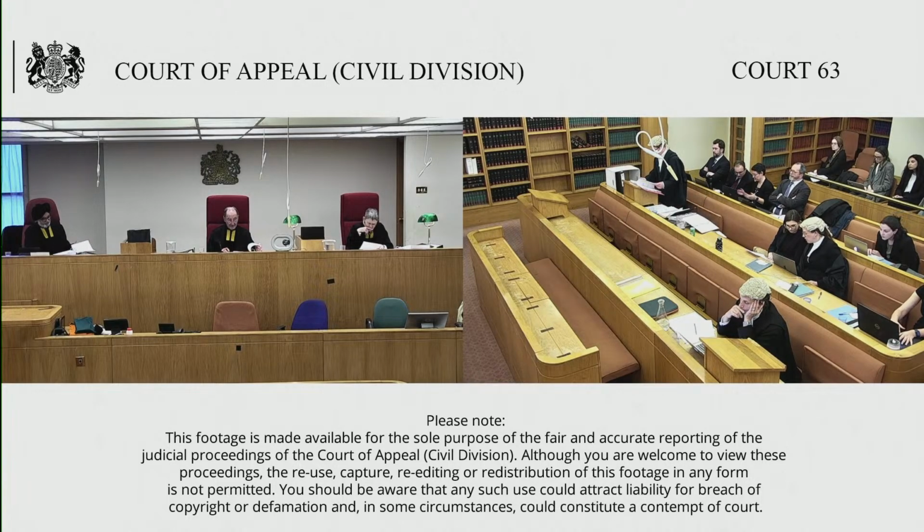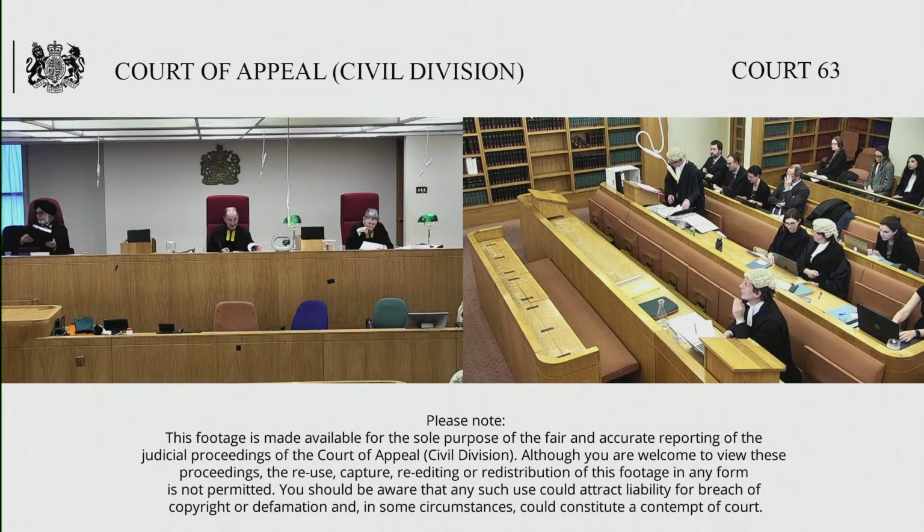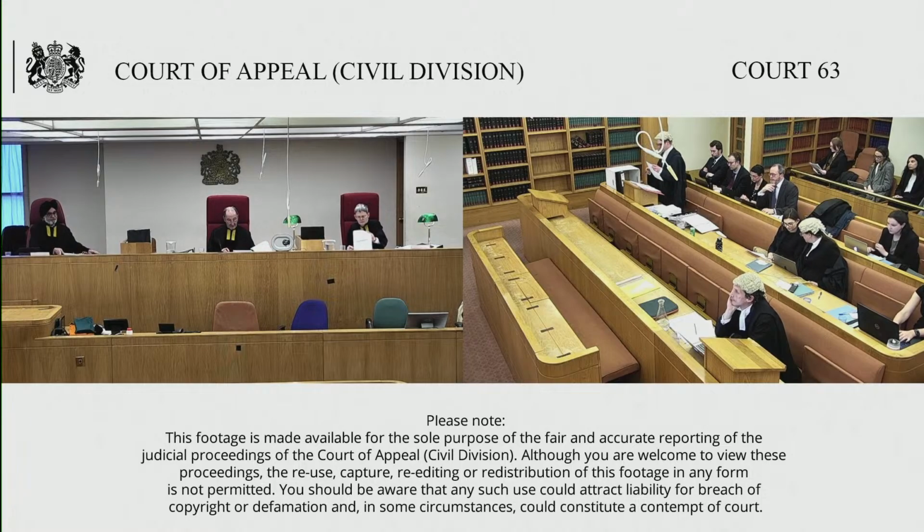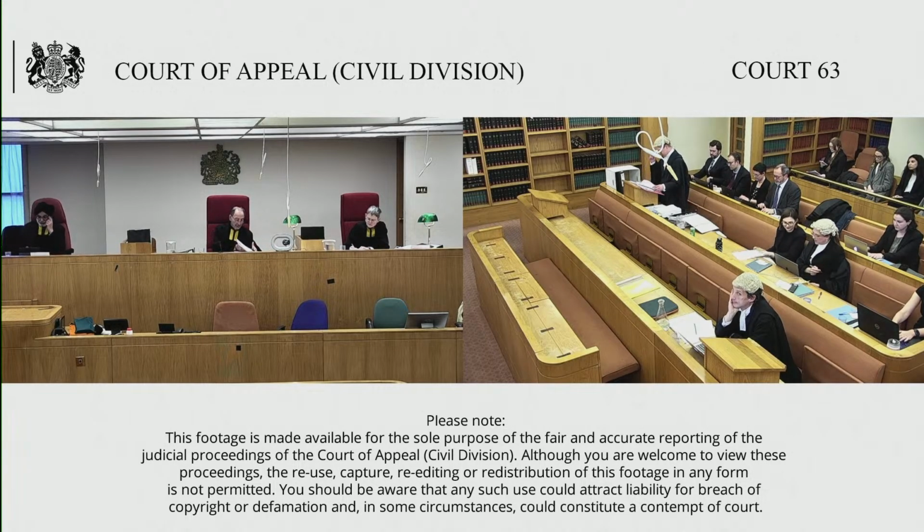Right. I've finished going through the documents, and I can move now to the legal principles, which the court is going to be very familiar with. I set them out at page 13 of my skeleton argument, and I just need to make a few submissions in relation to them. I have a heading of supervisory jurisdiction.